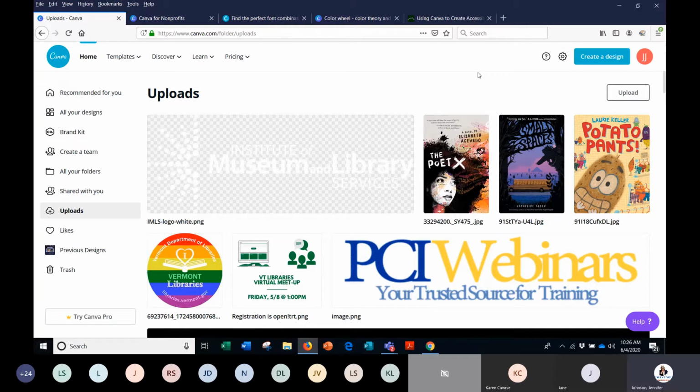Meg says, I recommend logos as a separate folder. For sure. On our shared drive, we have just one folder for logos, and we actually have to use a bunch of different logos, so we have different folders for those too.